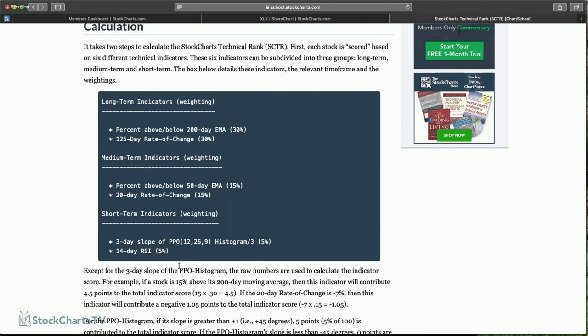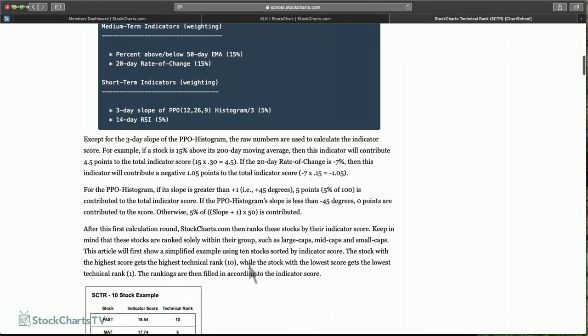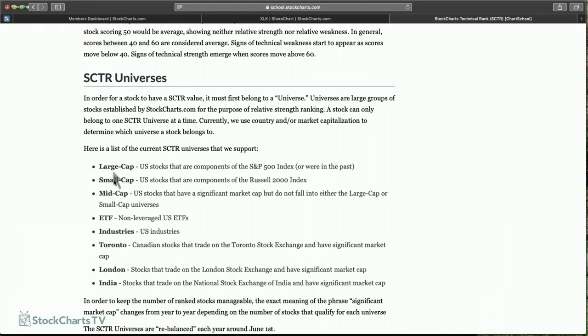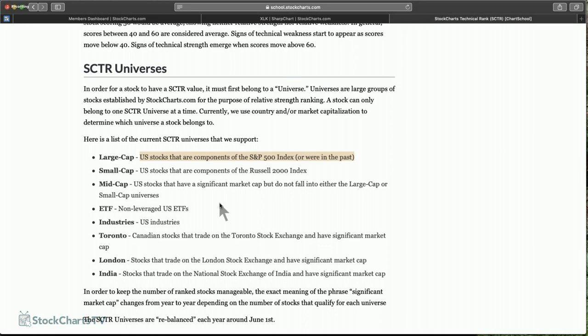So once this is calculated for a stock, it is then compared to its universe. For example, if it's a large cap stock, it's going to be compared to all of the other large caps. So in this case, a component of the S&P 500, it'll compare it to all of those. Basically you get the number from the calculations, and then they rank them, and it's 0 to 100. So you can have a 90 SCTR, that means it's doing better than 90% of its universe. So not only do you get to see the internals, but you can also look at the externals. You get the internal strength and the relative strength all on one chart.